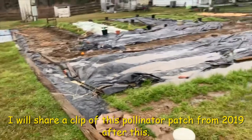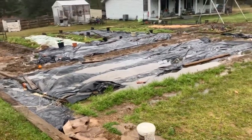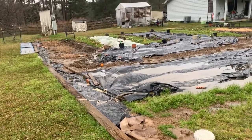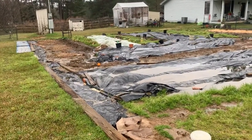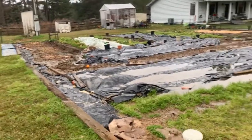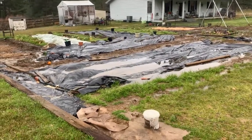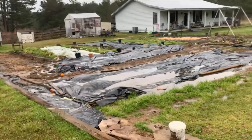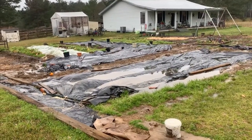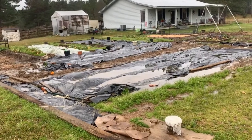And I do it for two reasons. One, it's nature friendly, of course, to help our pollinators, not just bees, but butterflies, beetles, any bug in general. The more flowers we have, the better it is for nature. The more native flowers, the better, because big box store flowers often are not good for pollinators. So we'll plant a ton of those.